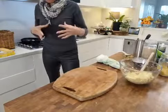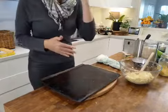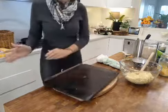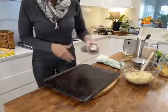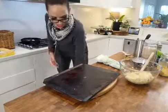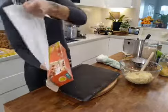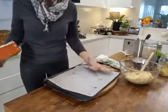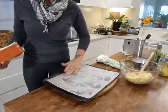Let's think about molding it. So I'm using a baking sheet. By the way, I have my oven preset on 190 degrees Celsius, which is 390 degrees Fahrenheit. With the baking sheet, because we're going to be molding onto it, I always like to put down just a little bit of cooking spray, and then I'm going to line my baking sheet with baking paper. The reason why I've added that cooking spray is because I want it to stick, because then it's going to be so much easier to mold this into the shapes that you want.